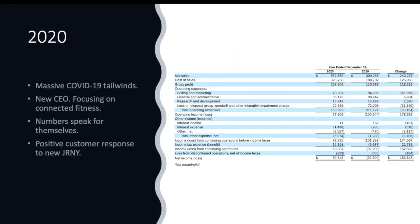Okay, 2020. 2020 is when things start picking up. We get massive COVID-19 tailwinds. People cannot go to gyms anymore, so they're buying exercise equipment at home. I remember when COVID first began, I got a pull-up bar years ago for around $10 to $15, and I looked up that same pull-up bar on Amazon and it was going for around $60, which was absolutely incredible to me. But yeah, people began buying home exercise equipment since they could not go out and exercise in gyms.